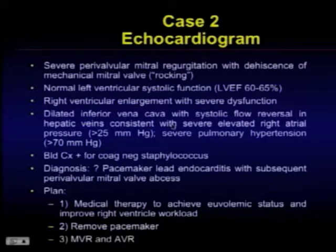So really, this is a typical patient that our surgeons are not particularly fond of operating on. We know that you don't want a patient who goes on pump with a bad right ventricle, and that's despite having a good left ventricle. So the main working diagnosis was that he must have a perivalvular abscess of the mitral valve that's dehiscing the valve. The blood cultures grew coag-negative staph, which wasn't clear was causing the infection or not. And so the presumptive diagnosis was maybe the pacemaker lead, a pacemaker lead endocarditis with subsequent perivalvular mitral valve abscess.